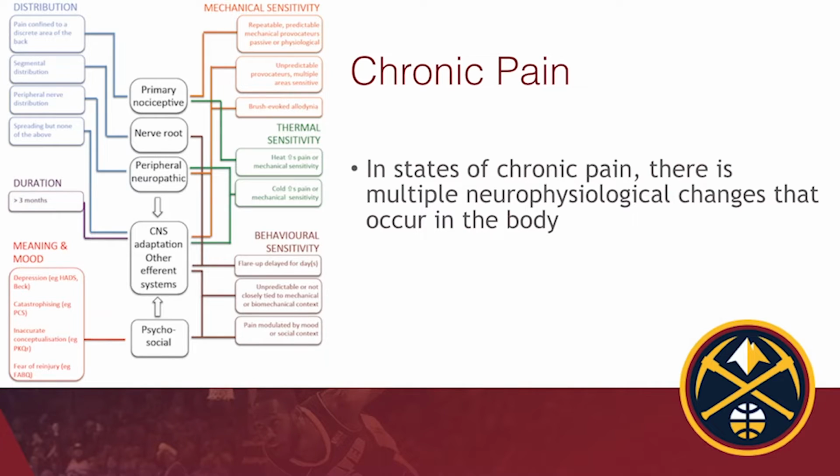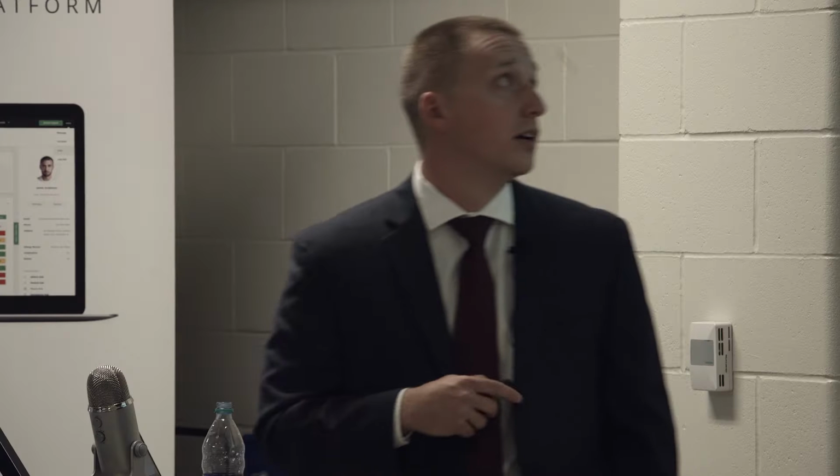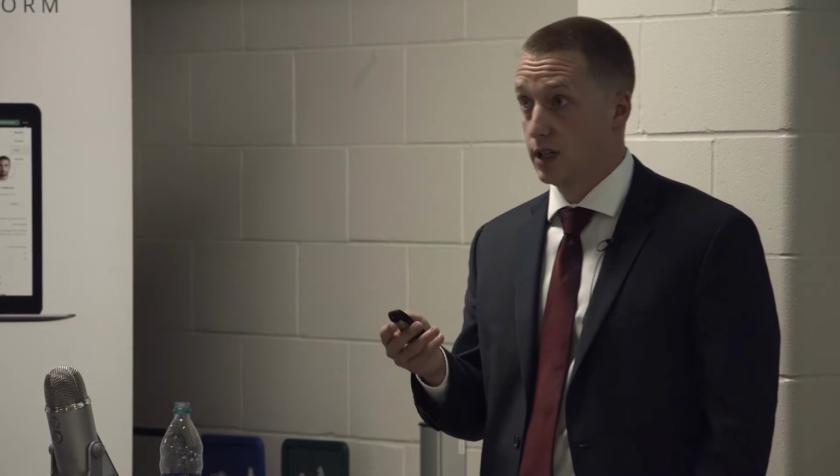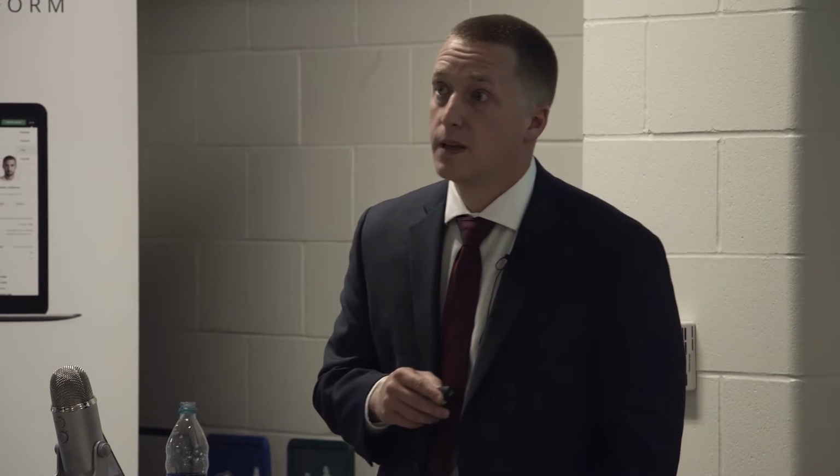So in chronic pain, some crazy stuff happens in the body. There's a bunch of neurophysiological changes that happen, and hopefully this pops some athletes into your mind as we go through, but their mechanical sensitivity changes, their behavioral sensitivity changes, so they end up having anxiety, depression. You see stress syndromes coming out a lot more in these athletes. Thermal sensitivity, so hot, cold. Some of these athletes are going to have chronic injuries, chronic pain. You're not going to be able to get into the cold tub or the hot tub because they're going to perceive it much differently than what it actually is.